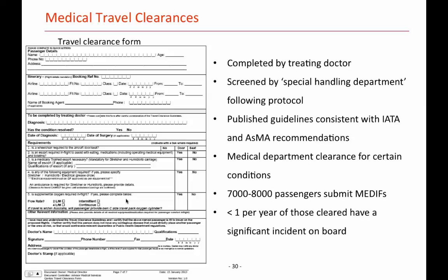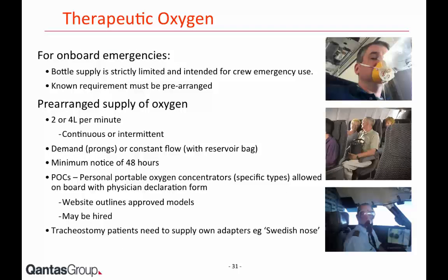And we do about 7 to 8,000 of these clearances each year. And in the last 5 years, we've had one of those that's actually resulted in an in-flight medical incident. So we generally find that once people have been through our clearance system, we have pretty good outcomes because the person's been given all the appropriate support and screened to make sure they're fit to travel.